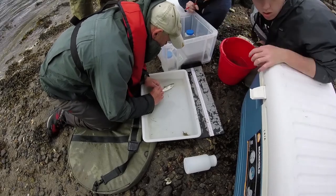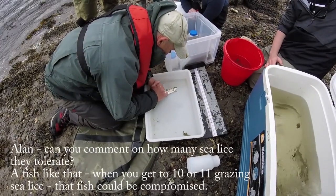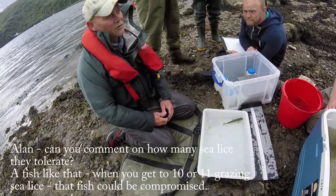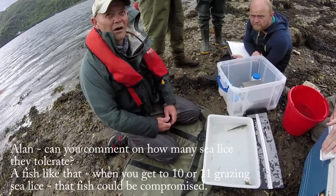Yeah, but they tend not to last that long on the fish. Alan, can you comment on how many they tolerate? Yeah, so a fish like that, they think probably once you get to about 10 or 11 grazing sea lice, then that fish can be compromised.